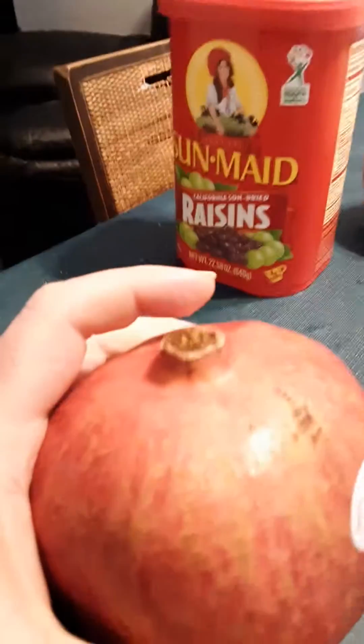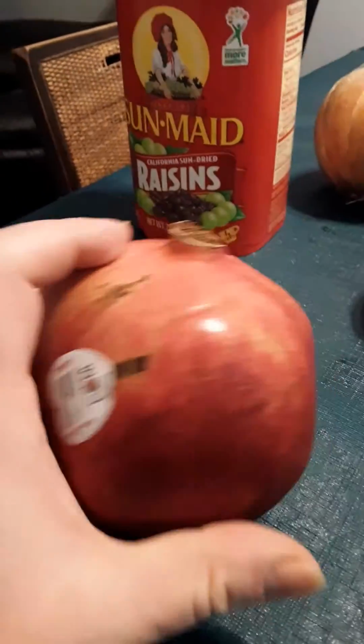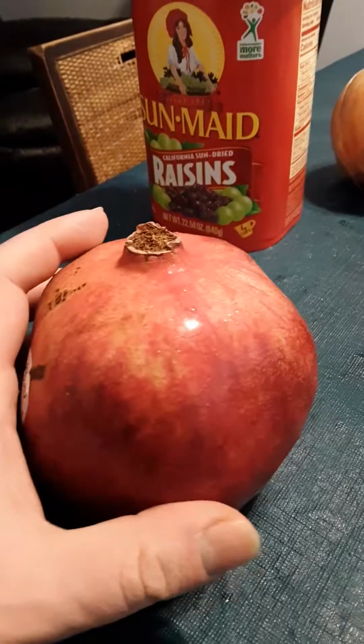Next up here we have pomegranate. Now this guy I know I'm going to spend a little bit of time on. Pomegranates are coming in this time of year, December, January, February. Well, December, January more. I think Christmas time, basically.